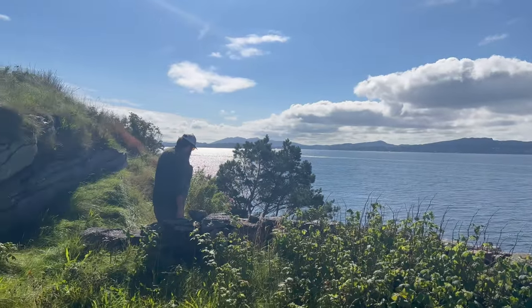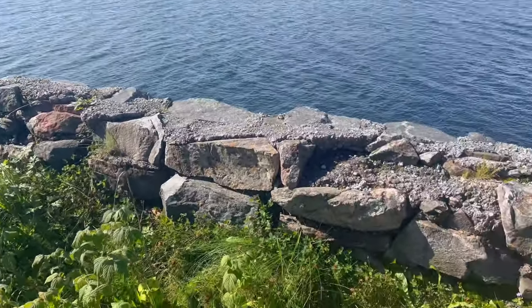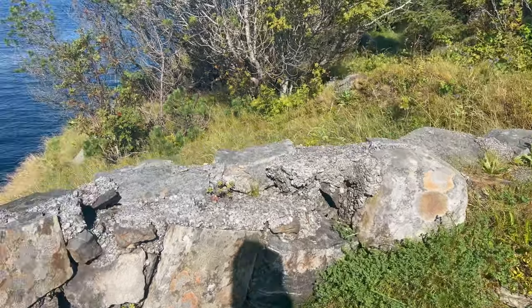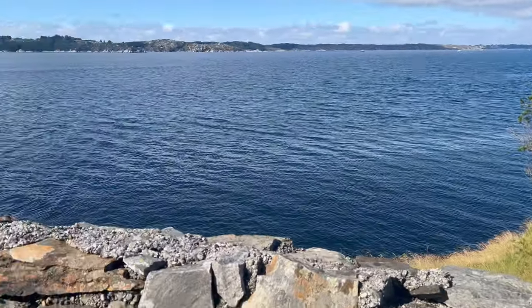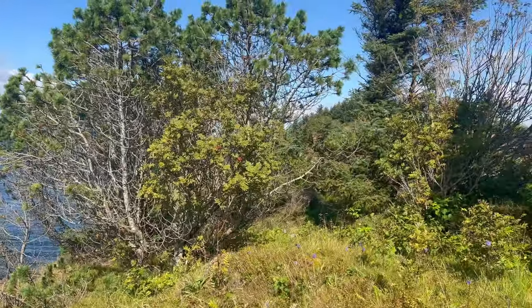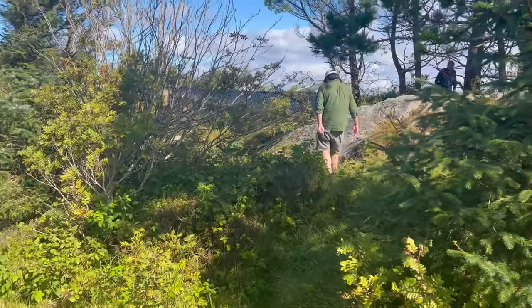As you can see, this is some sort of structure. Maybe this is what they used to cover the cannons as they overlook the fjord right there. But let's go to a different place and see if we can find our bunker there.